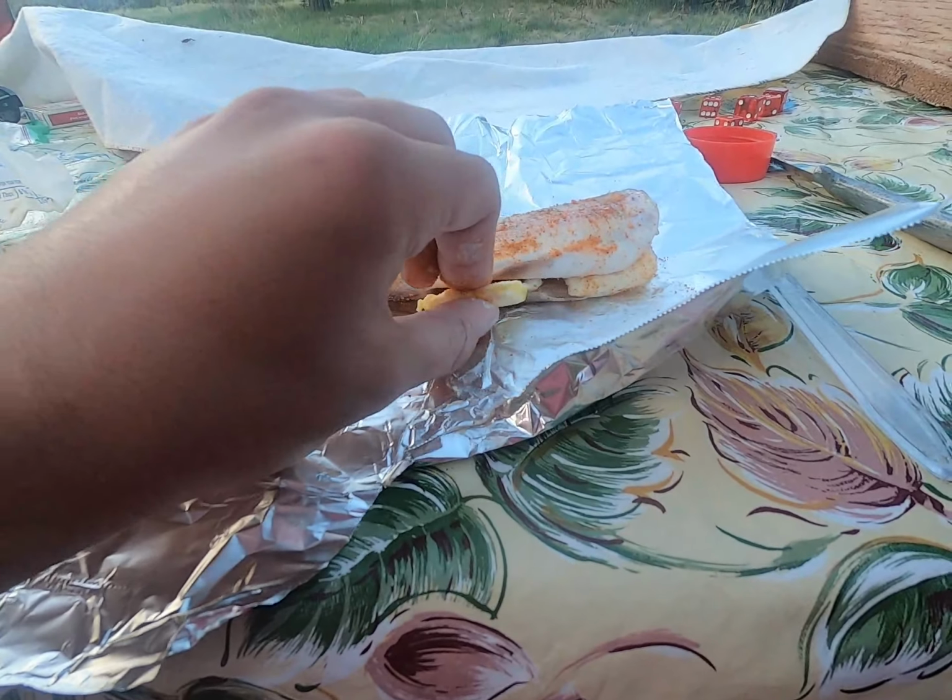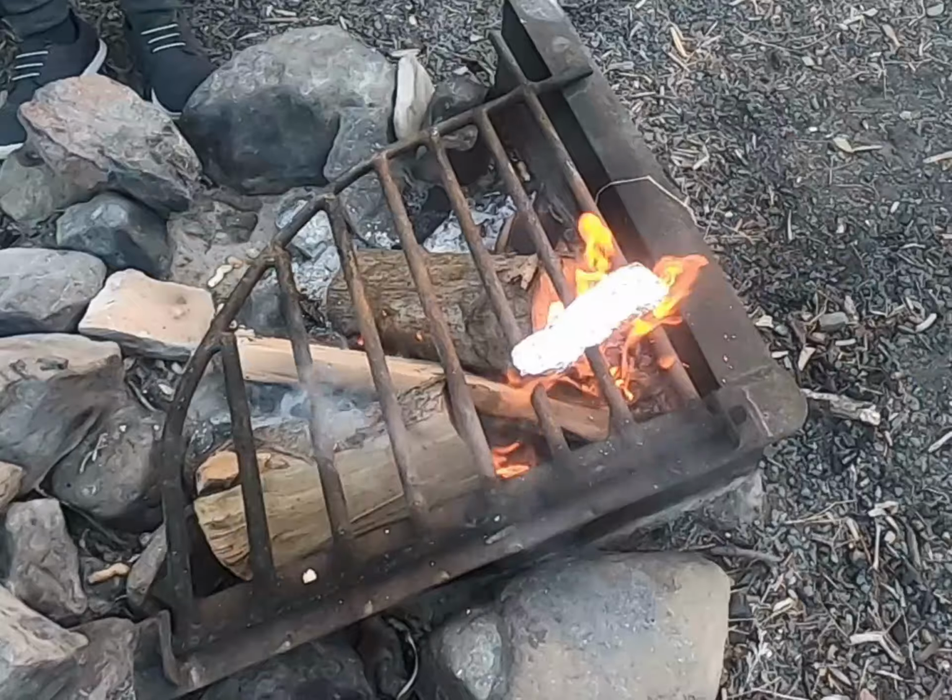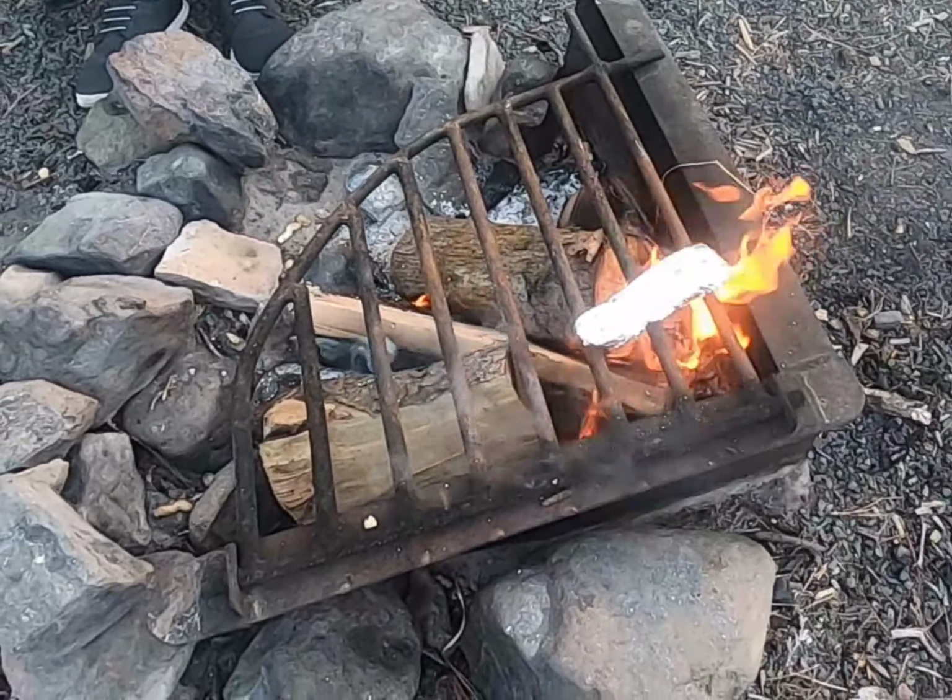Spread this out a little bit. We might have put a little too much in there, but that's okay. Now we're gonna wrap this guy up and cook him. Onto the fire he goes for about 20 minutes.